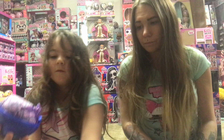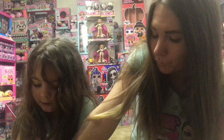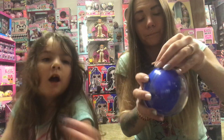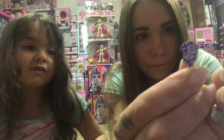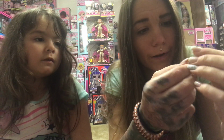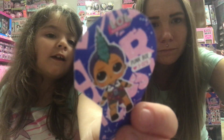Okay. We got a ball. We got like a cool wrapping paper. Then there's a stand for him to stand on. Oh, and he has a heart, a sticker heart. Then he has a mini one. Oh, it has both sides. Yep, both sides. And it says rocker to rocker, love Punk Boy, forever.